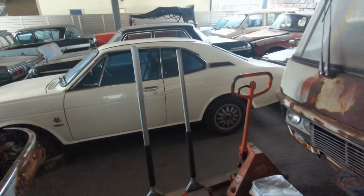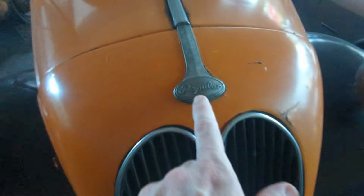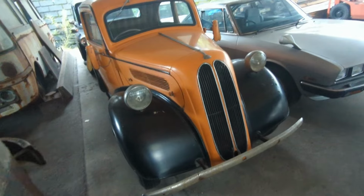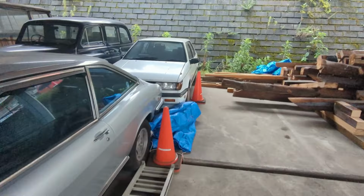There's our Coupe 7, of course, and they're back. British taxi, let's just move on pretty quickly. Popular, I'll be the judge of that, buddy. I don't know what that is. There you go. Isuzu 117, which is cool.